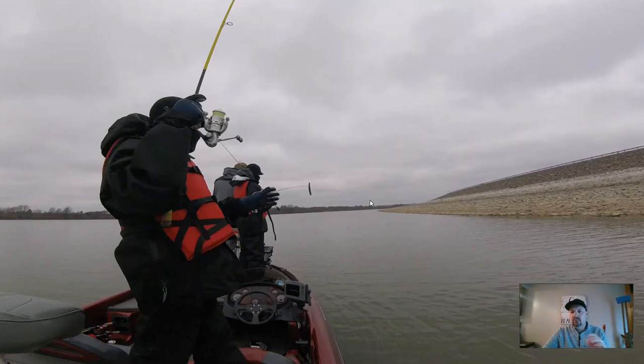So what we're going to do here, we're going to start a video on a lake. This is a really long dam on this lake. You can spend 2 hours fishing it and might never find them.